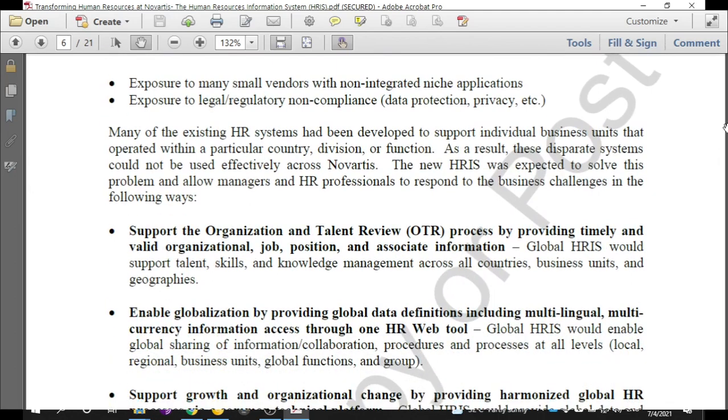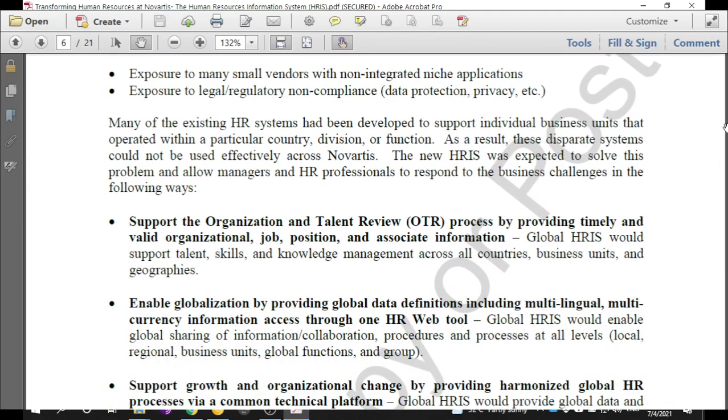Plus, there was an exposure to many small vendors who created their smaller applications, so that caused a lot of compatibility issues. There was a lot of exposure to many different regulatory requirements, and therefore lack of compliance on different elements. So since there were so many countries where they had their offices, the compliance requirements were much more complex, because each country had their own requirements.